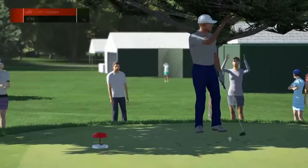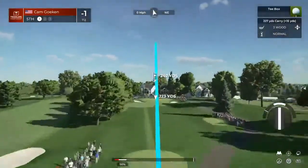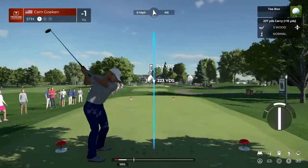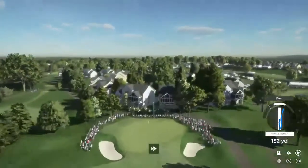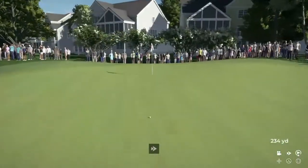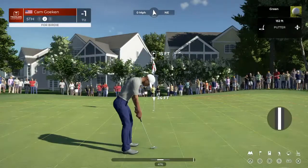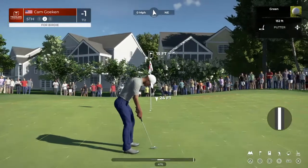Par threes are always fun. See if he can knock it close. Seems to have chosen the three wood. Yeah, well played. Well, an important part here in terms of the tournament. A chance to move inside the top 10.